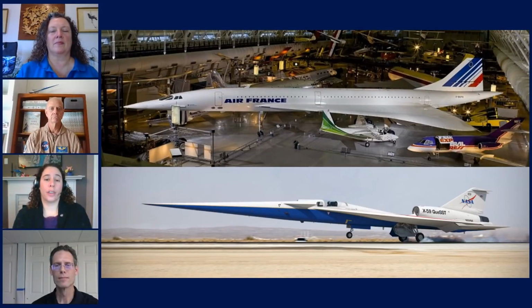And the X-59 is really meant to demonstrate the technologies of being able to lower that boom so that you could fly over land without having an annoying sound. And so there are some similarities in the shapes, as you see in these photos, this kind of longer nose and the swept-back wings to allow for the supersonic speeds.